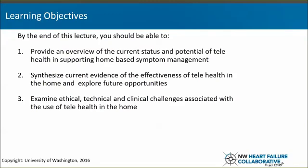With this lecture today, I'm hoping to just provide an overview of telehealth in the home and talk about what we know so far. What are some of the opportunities in the future as technologies become more sophisticated and perhaps more cost-effective, and also some of the challenges. And those challenges are not just the technical challenges, but also some of the ethical and clinical ones associated with doing this home monitoring.